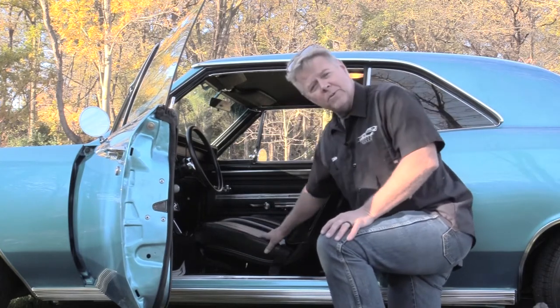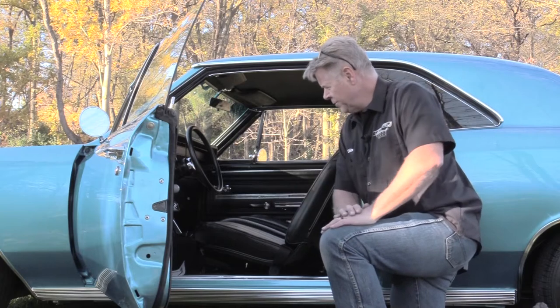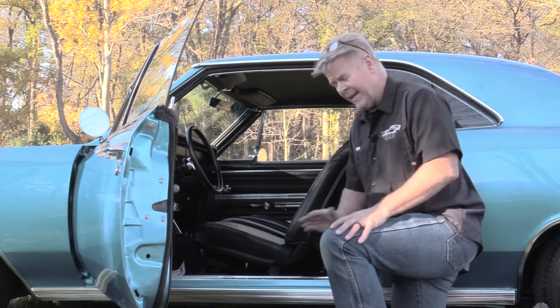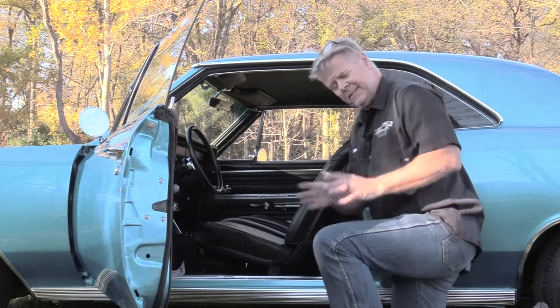We put brand new seat cushions in it before we put on the new interior, and it is soft and it is comfortable. Back seat, same thing, new covers, new headliner.